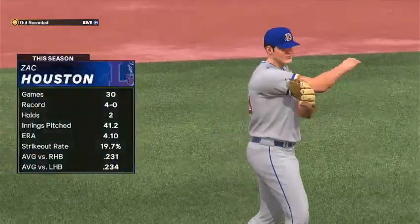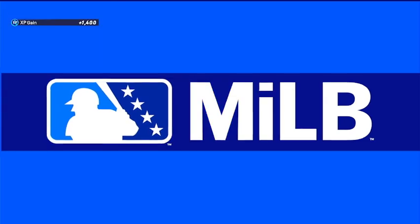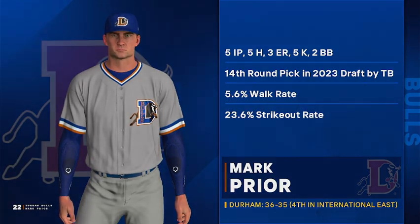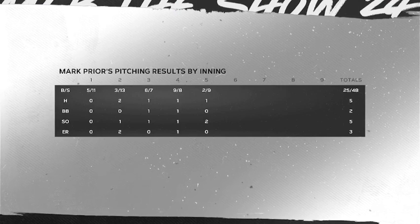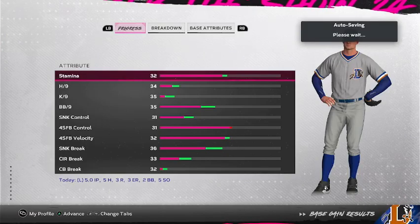Back now for the bottom of the... So we do not get a quality start. 5 innings, 3 runs. We probably get the loss. Yep, 5 innings, 5 hits, 3 runs, 5 strikeouts, 2 walks. We were 1 inning away from a quality start, but those 2 earned runs in the second inning should not have been fucking earned runs. Those scored on a fucking throwing error. That fucks our ERA big time.